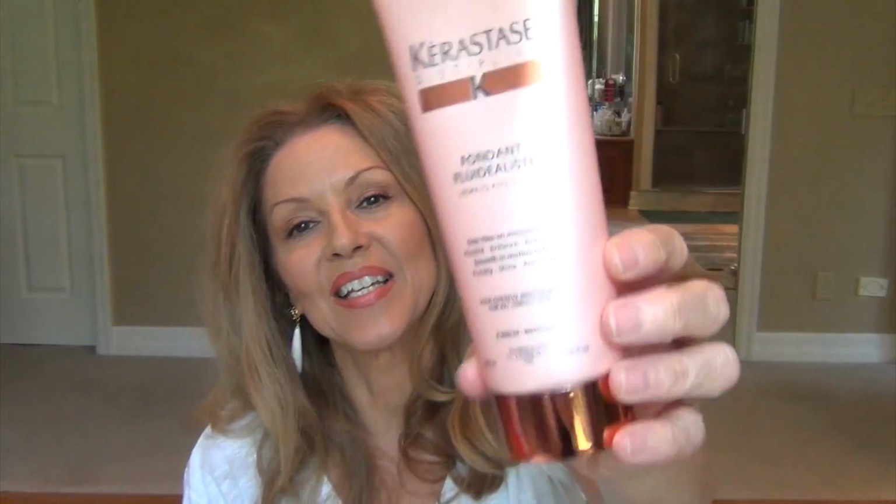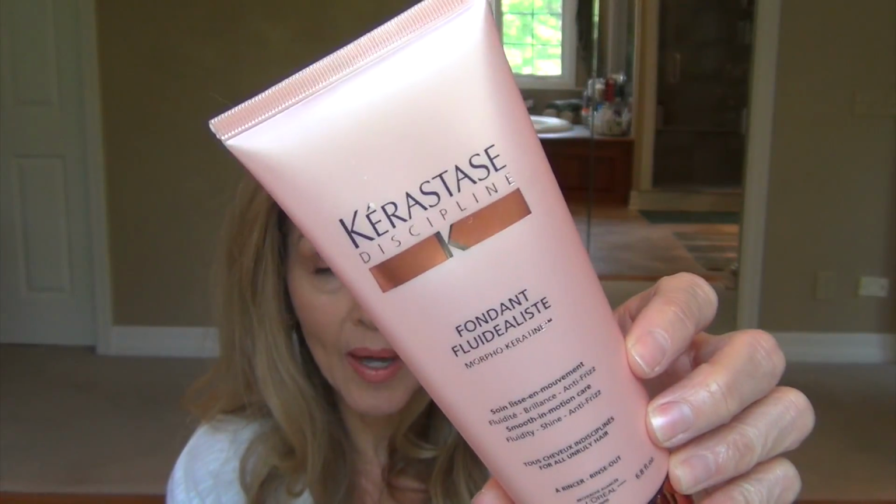I finished up, Joelle sent me this Kerastase product. It is the Kerastase Discipline line. It's for shine, anti-frizz, for unruly hair, and this is a beautiful, beautiful product. All the Kerastase products are beautiful. They are expensive, but they are beautiful.